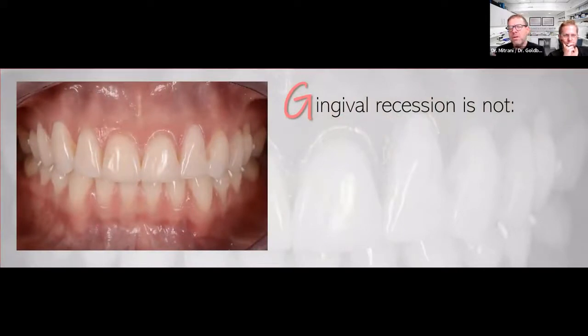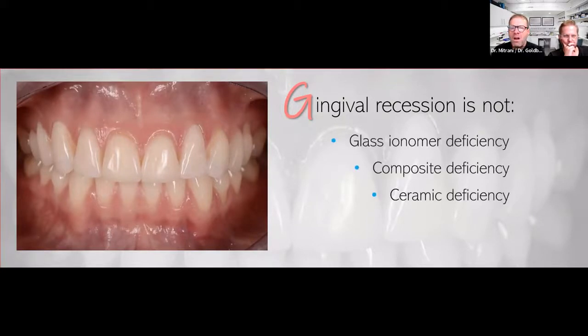And so, in this spirit of talking about minimally invasive dentistry and procedures, and Sam being a periodontist, and I know many of you are periodontists as well, we should point out that gingival recessions are neither glass ionomer deficiency, nor composite deficiency, nor ceramic deficiency. Gingival recessions are soft tissue deficiencies.